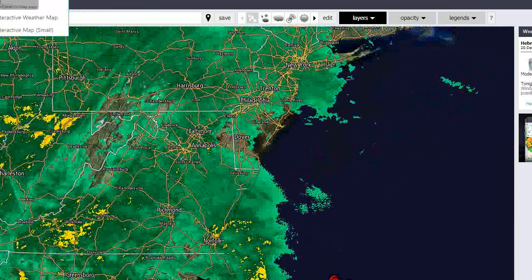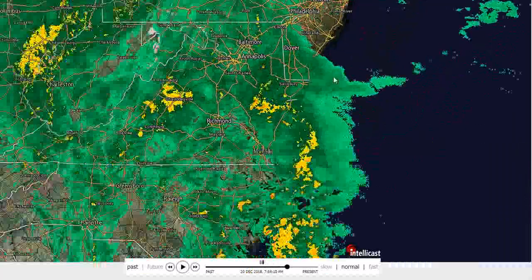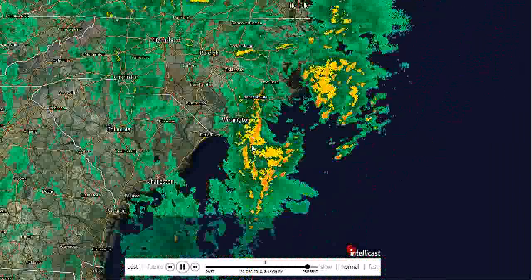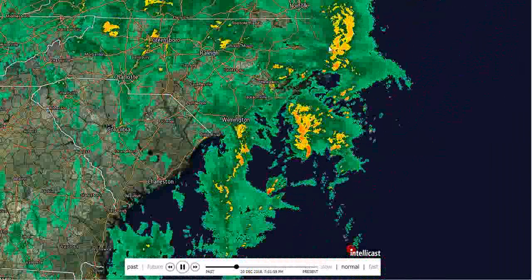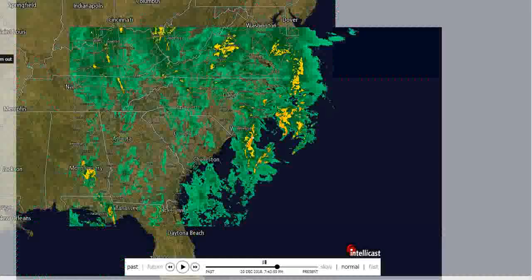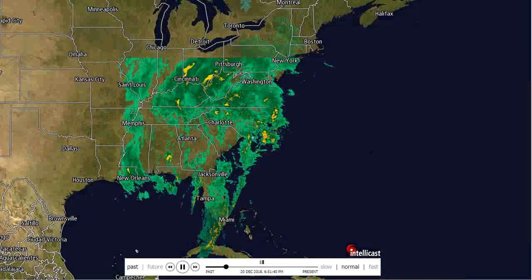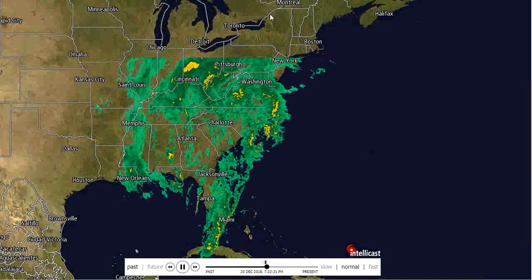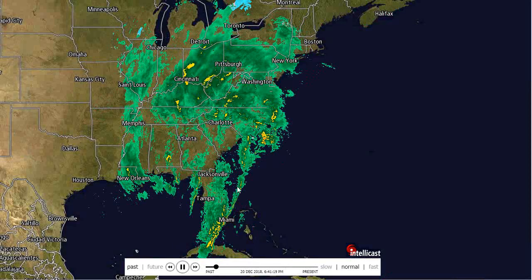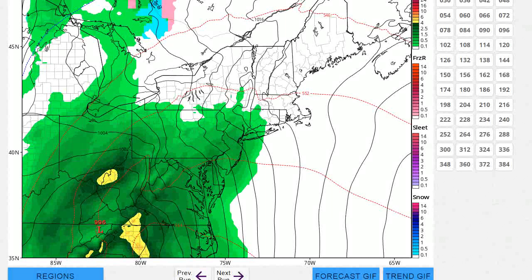Let's just move this down a little bit here. There's plenty of rain where this is coming from, because if we look down here, you can see some really heavy stuff off the Carolinas, and this is all heading in our direction. We'll go to a slightly wider view here, so you can see just how massive this storm is. Look at it, it's covering almost half the country. The moisture is coming straight up from the south into our area. So let's take a look at the models.